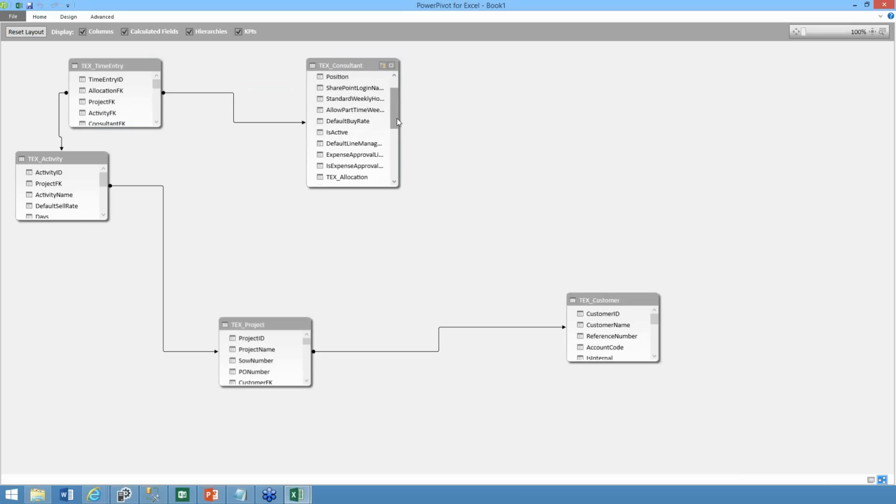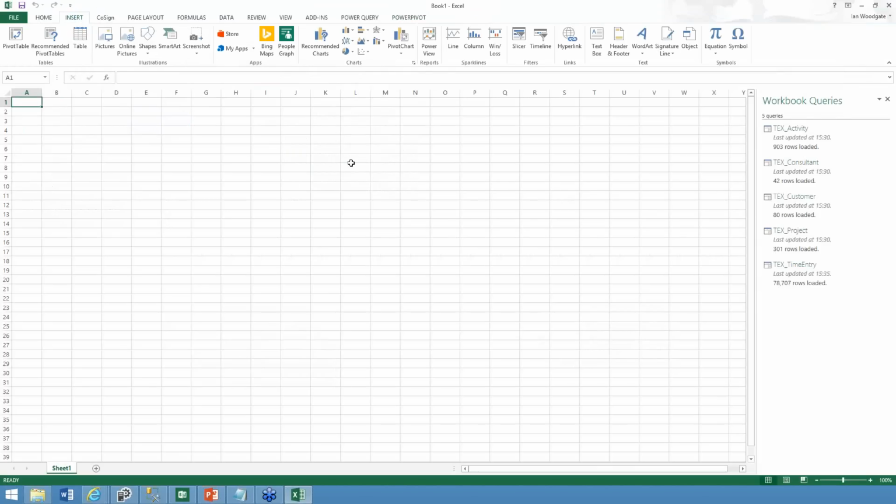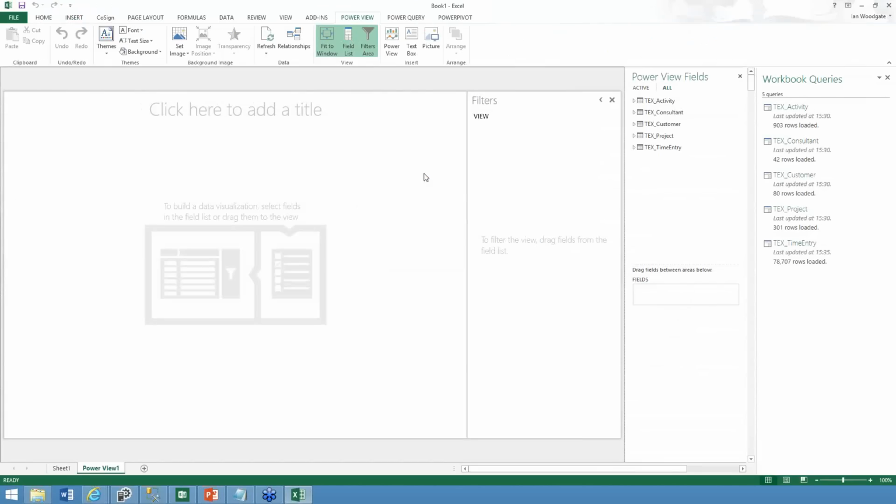Okay. So that's great. So we've got our data. We've done some manipulation of the data using Power Query. We've modeled our data using Power Pivot. Now we're ready to do our visualizations. So we'll come out here, and we can now go to Insert, and we can actually insert our Power View. So we come here and say Insert Power View. It creates a Power View sheet for us. Now we're ready to start adding some visualizations.